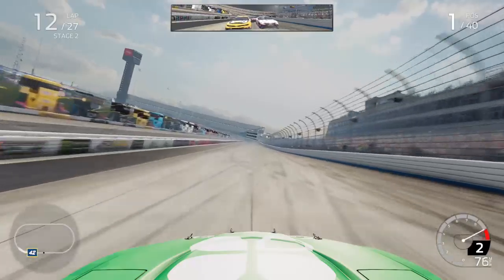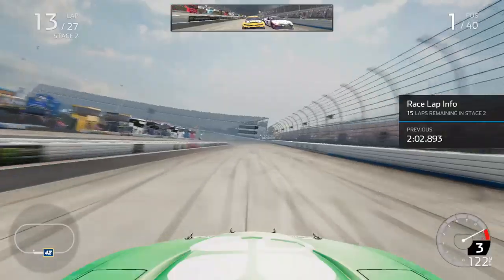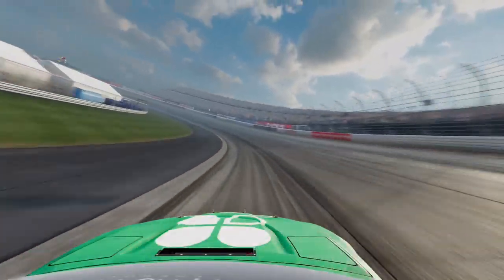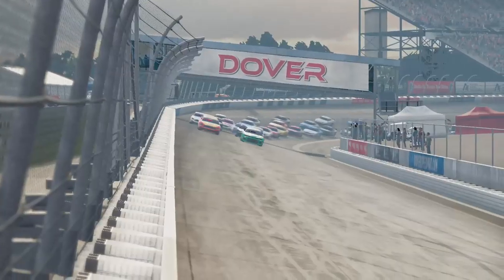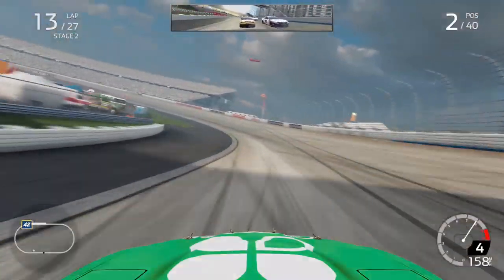Myself and Logano on the front row, and behind us we got Daniel Hemric on that second row with Denny Hamlin on the outside as we go down into turns 1 and 2 on this restart. Once again, we know how fast this car is today here in Dover, definitely showing a lot of speed in the 42 car, just like last time we went to Dover in real life, the 42 car did go to victory lane, so hopefully we can repeat that.